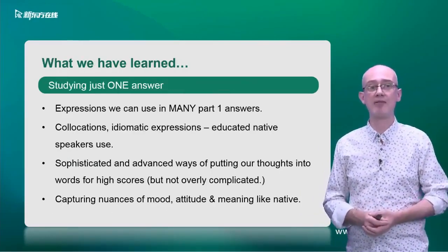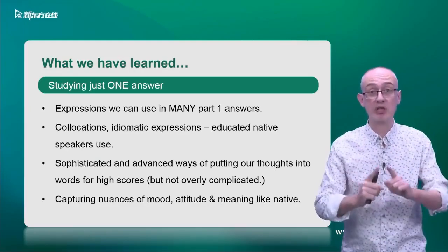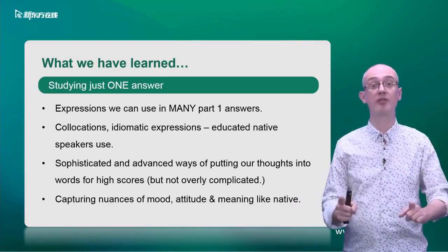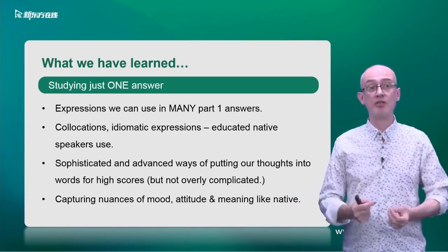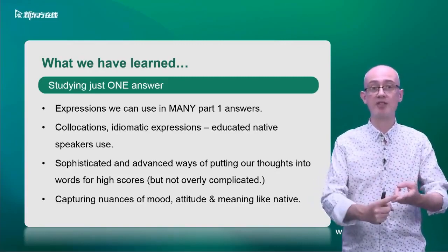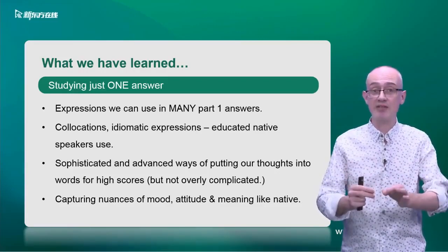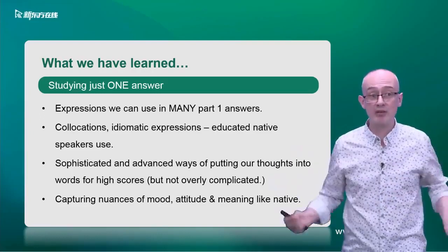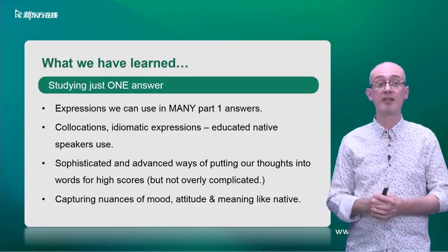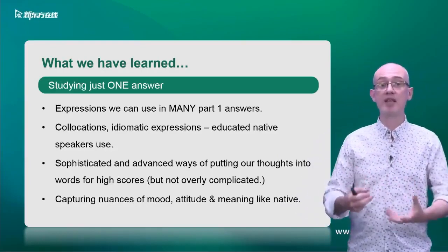So what we have learned, studying just one answer, we have learnt a lot of structures, patterns, and techniques that we can use in hundreds of answers, actually. Expressions we can use in many part 1 answers, collocations, idiomatic expressions, educated native speakers use. Sophisticated and advanced, yet not difficult ways of putting our thoughts into words for high scores. Not overly complicated. Capturing essences of mood, attitude and meaning which make us sound like a native.